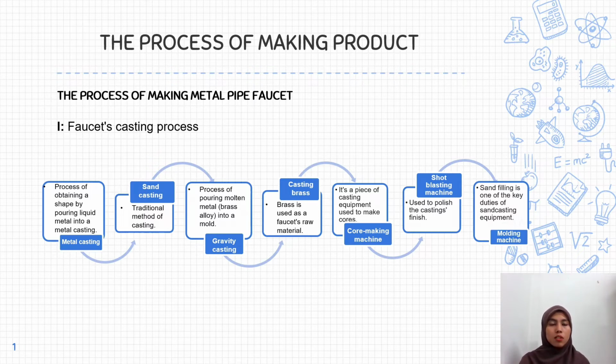And the next process is the core making machine. It's a piece of casting equipment used to make cores. And then next, move on to the shot blasting machine. The high-speed projectile thrown by the shot blast machine can be used to polish the casting's finish. And the last one is the molding machine. Sand filling is one of the key duties of sand casting equipment. For example, the machine fills loose sand into the sand bolts to compact the sand.